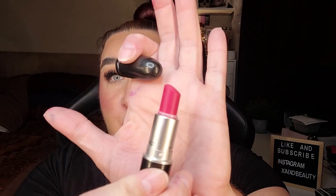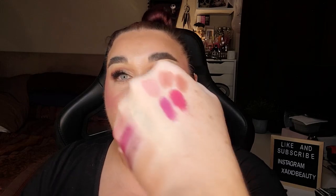Next we have All Fired Up. And again, just a gorgeous, beautiful, and very well loved lipstick. It's very hard and thick and opaque, but it looks really pretty on. Unfortunately, you can tell you've got lipstick on when you wear this because it is so thick.